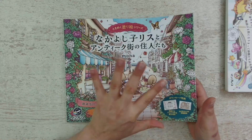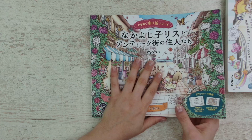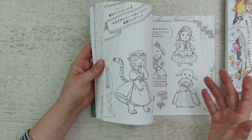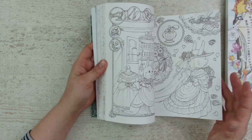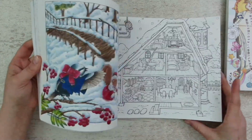Then Mona, I colored in this one. Reminds me of my coloring friend Mona. She's always replying and watching all my videos and she's so supportive and great, and does some great coloring herself also.